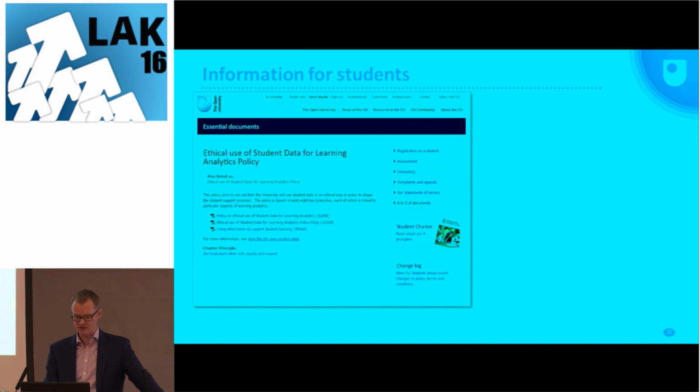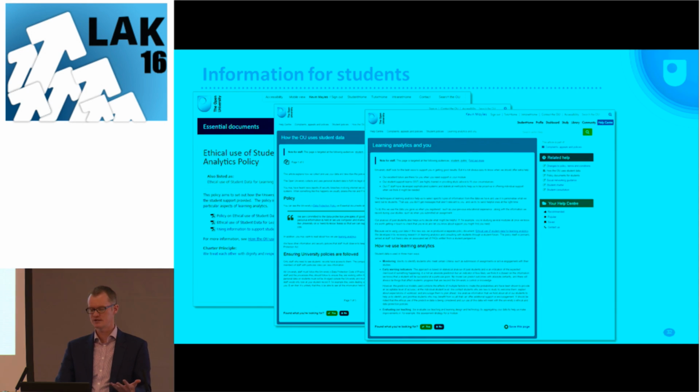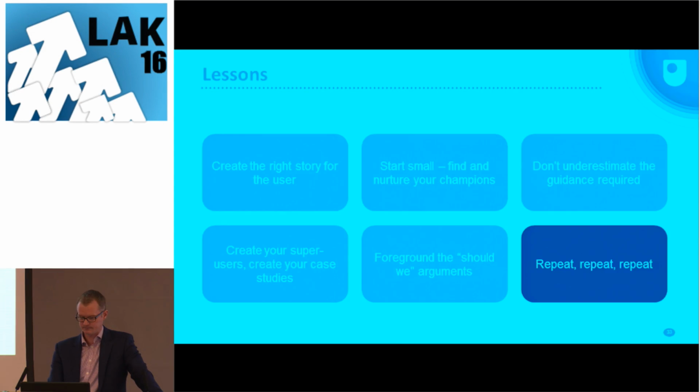And we have information available for our students, both in terms of the policy itself and frequently asked questions, and also articles in our Student Help Centre. So if they've got a question about data, how do we use their data, there's articles there that explain how we use their data, and how we use learning analytics specifically to support them through their studies.